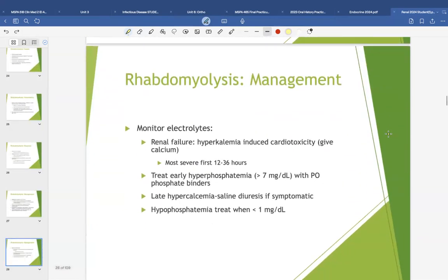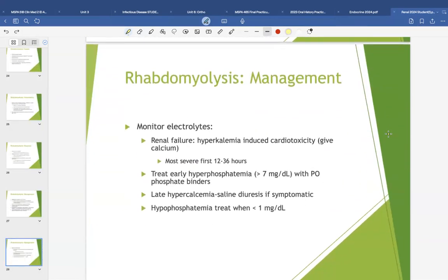Sometimes, because in renal failure you may have hyperkalemia that can cause cardiotoxicity, you would give calcium. It's usually worse the first 12 to 36 hours. If there's high phosphate, you might need to use PO phosphate binders if it's too high early on. And if the calcium is too high later, you can use sustaining diuresis. And when the phosphate gets under 1, you need to treat that.